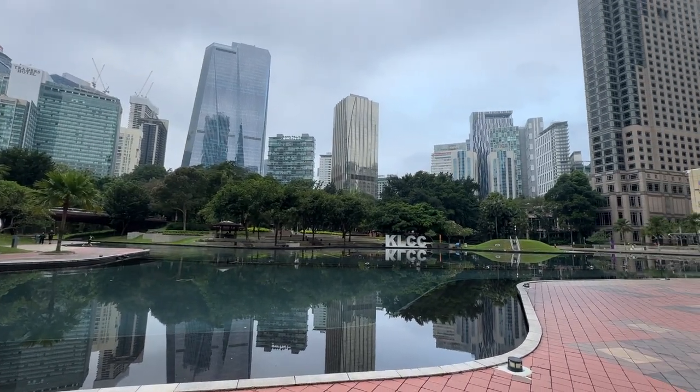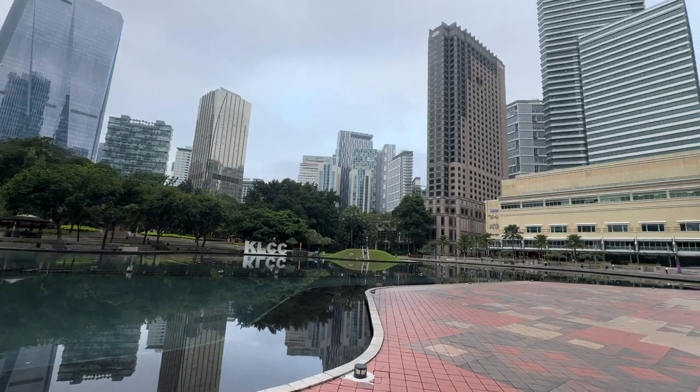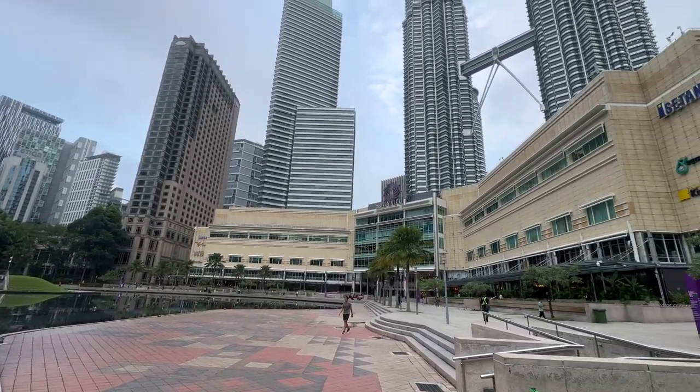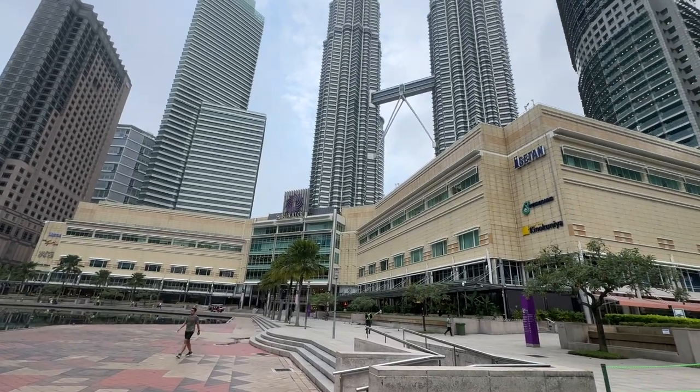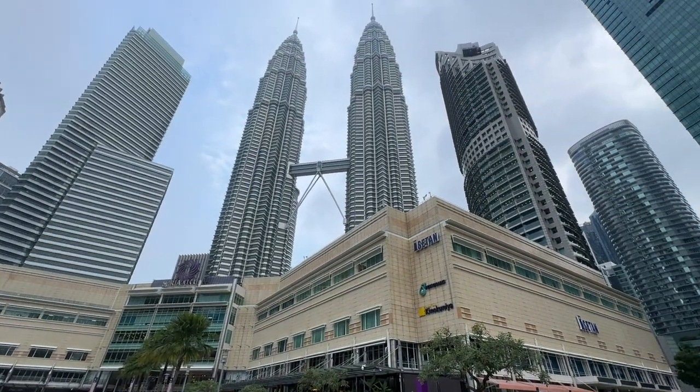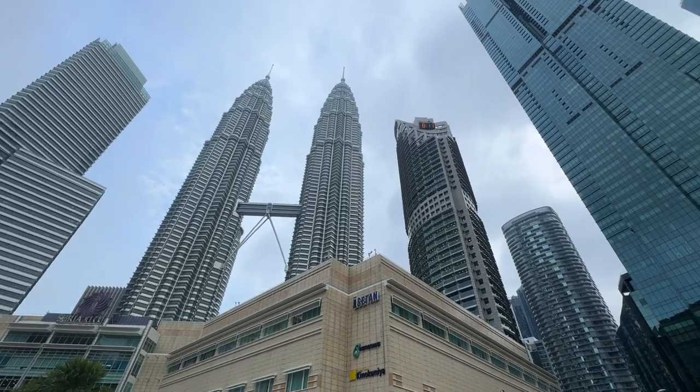I'm Danny. Today, I will be at the KLCC Park, an urban park that is located just behind the well-known landmark of Malaysia, the Petronas KLCC Twin Tower. I'll be doing a walk around this park, and the walk begins in 10 seconds from now.